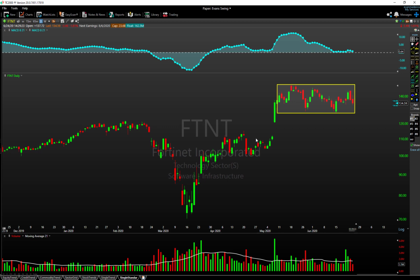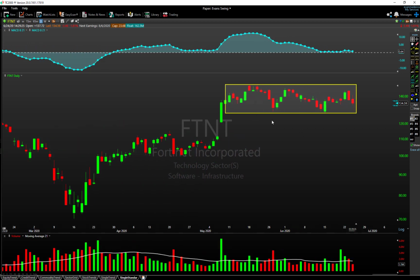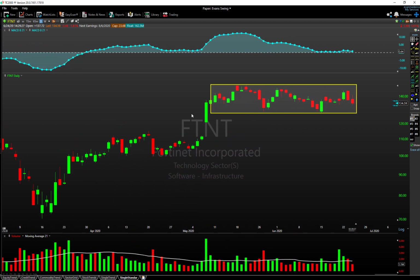So we're still, what we would consider, digesting the big breakout, the large range breakout from early May. And we're doing it mostly sideways through time rather than a pullback in price. So this gives us nice, well-defined ranges to work with. And again, it's a good watch list candidate. May not necessarily be ready on today's price action.